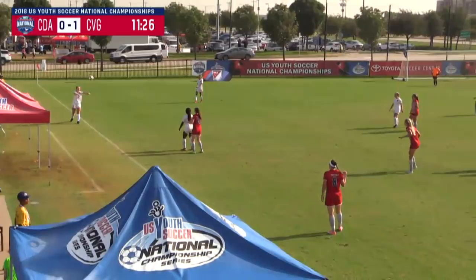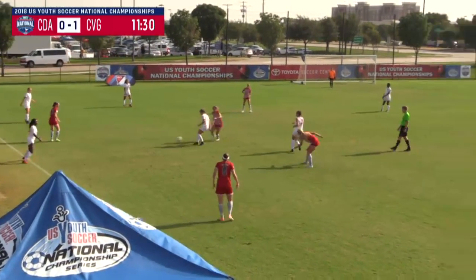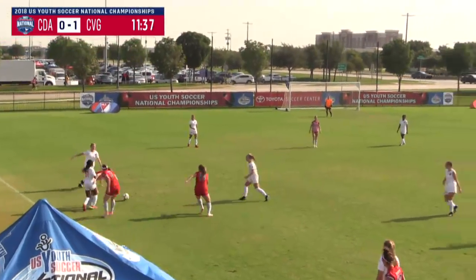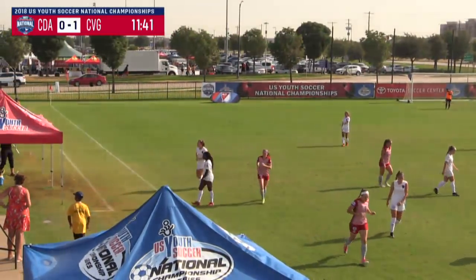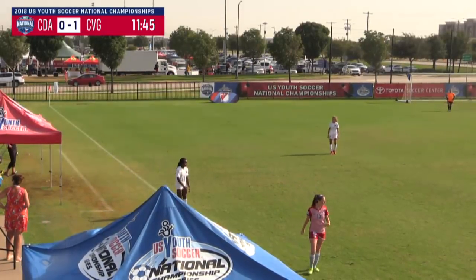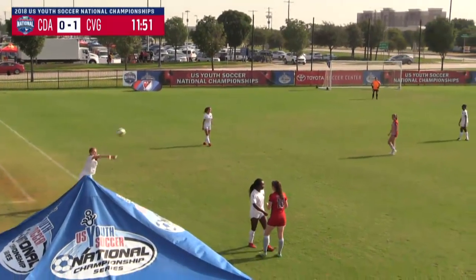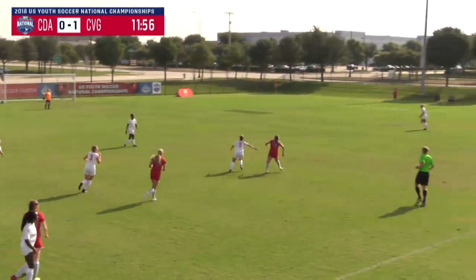CDA again restarting play with a throw. White back to a fullback. White will have it again. That ball hooked out of play in the end by Reitel. Both teams here looking to put their foot on the ball and try and keep it, but with the heavy pressure both of them are putting on, neither are being able to do so far.